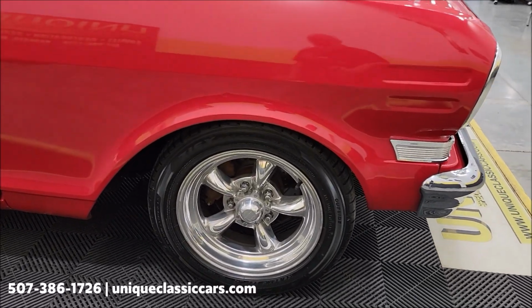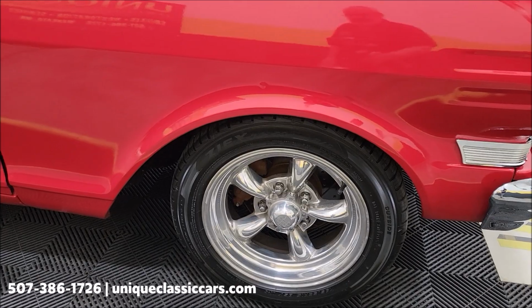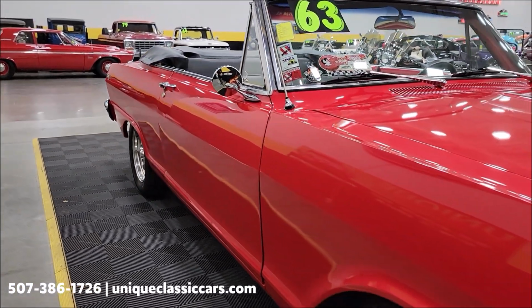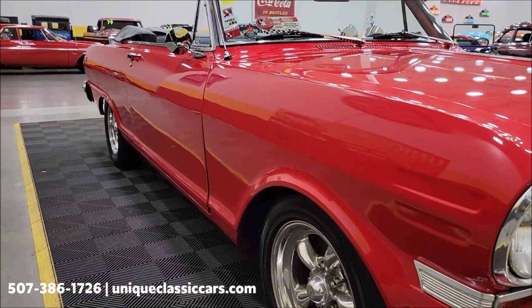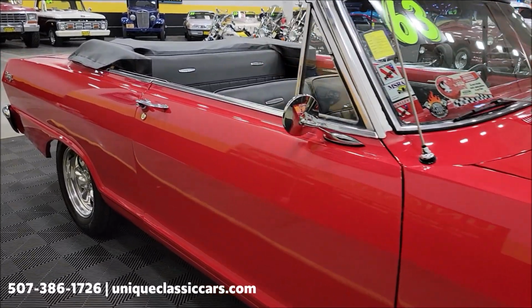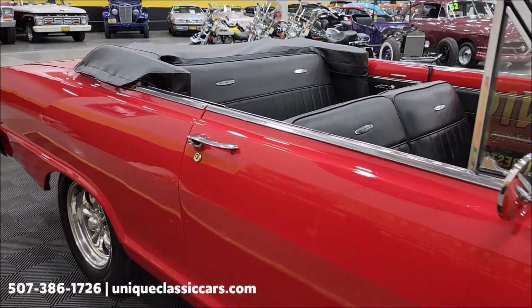Disc brakes up front, American Racing polished wheels, and you can see this car is nice and straight. Paint does show well on it. We'll pop the hood in a little bit and I'll show you what's underneath as far as the intake and carb and what have you.